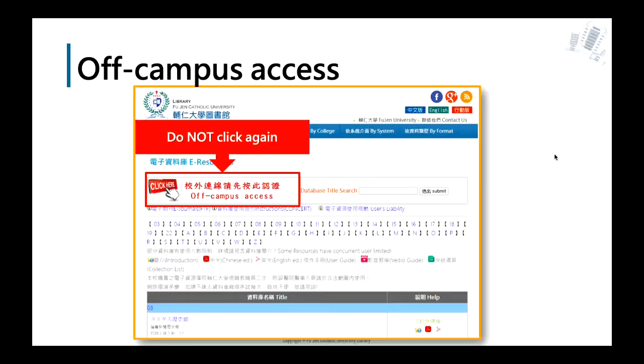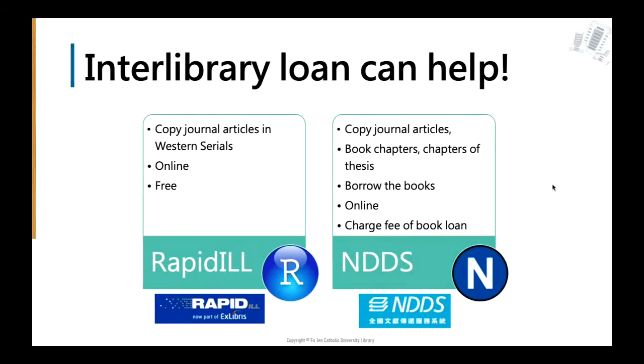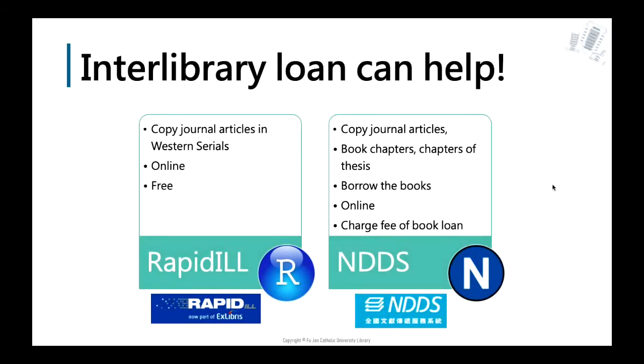Finally, if you did a lot of work but still couldn't get your books or full text articles, just try to use an interlibrary loan. RapidILL is a unique resource sharing system to provide very fast, cost-effective article requesting and delivery through the interlibrary loan. We cooperate with hundreds of libraries from the United States, Hong Kong, and Canada. It doesn't charge any fee.